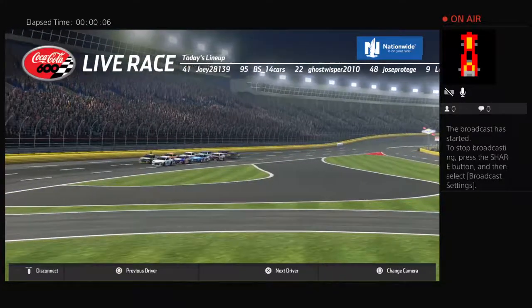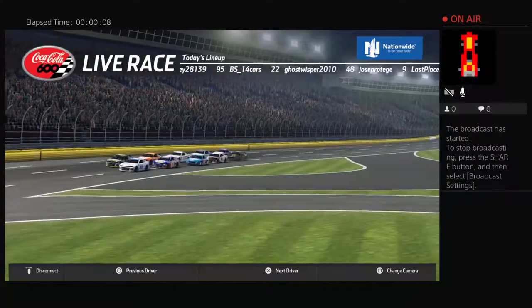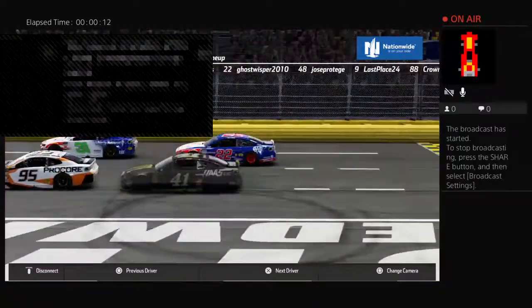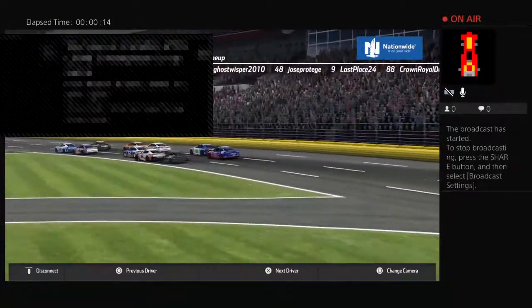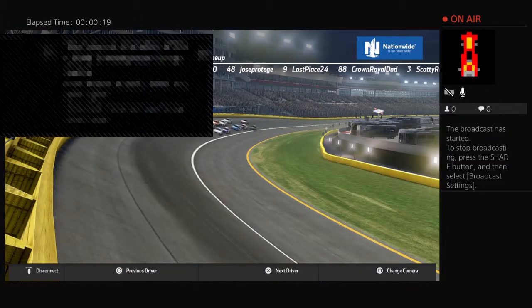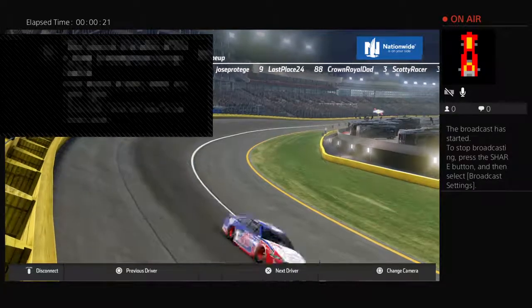Last and final stage for the Coca-Cola 600 for the Moonshine Racing League. We've had 3 stage winners previously so far. Marcus Snow, that 88 car, won stage 3. Let's see if he can keep it at the point. Green flag, we're back to racing.